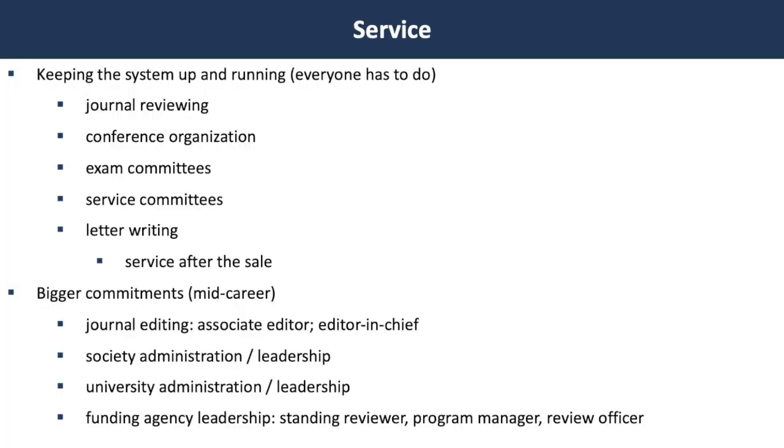Finally, service. Service is the thing that we all have to do to keep the system up and running. Some of those tasks involve journal reviewing, organizing conferences and symposia at conferences, being on exam committees, so literature review exam committees, dissertation or thesis committees, service committees.